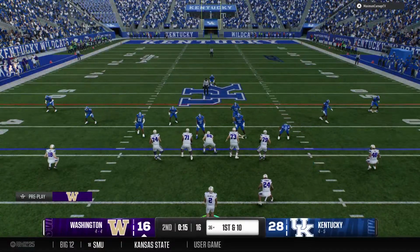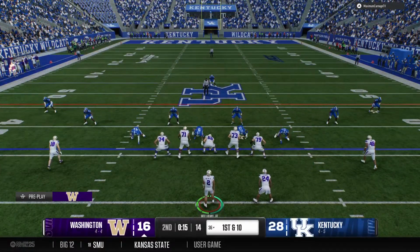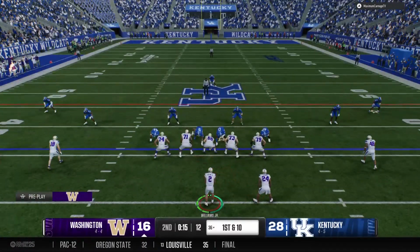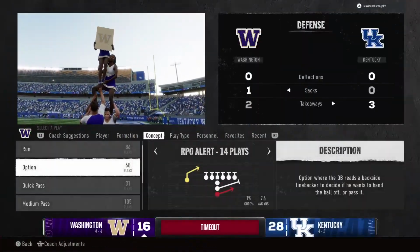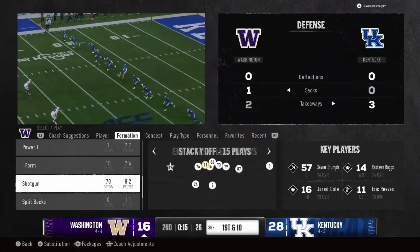Running out of time here in the first half. They're going to have to be efficient to put some points on the board before the break. Here's a timeout on the field. Tight game here late in the first half. Timeout, Washington.